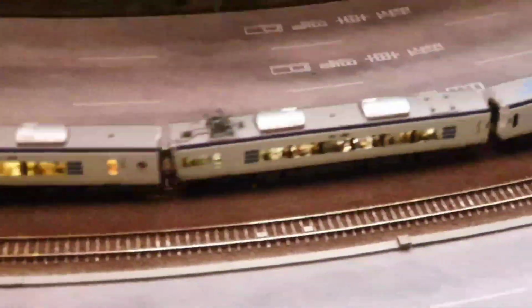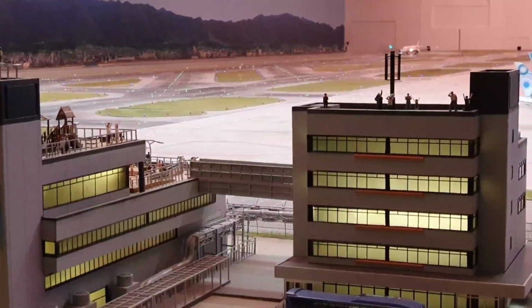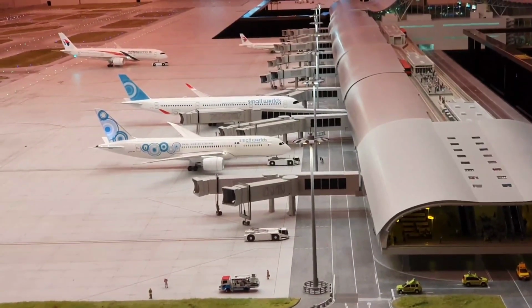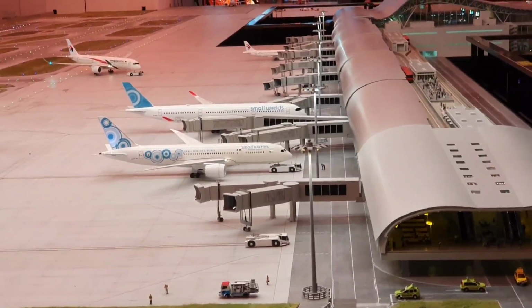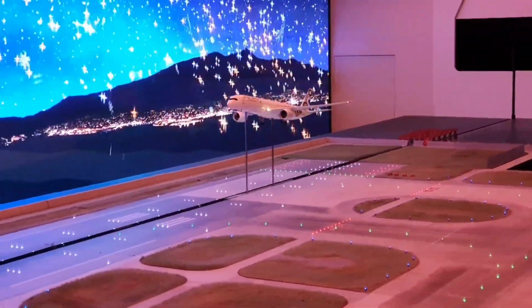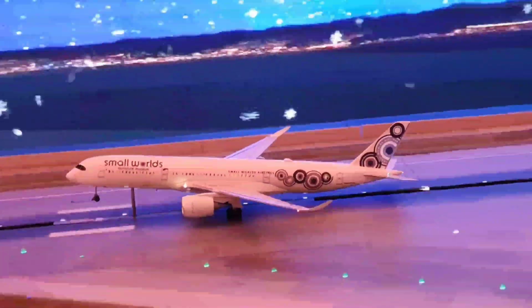Oh, and a train. That snuck up on me. Didn't see that coming. And there's that snowing backdrop. Guess it's winter now. Four seasons in one day.